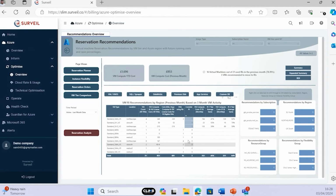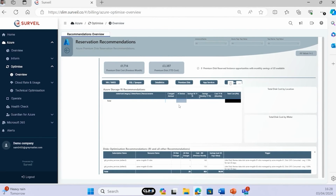It's not to say that you won't find other quick and easy wins elsewhere, but the utilization may be lower than the 90%. Just to quickly showcase the power of this platform, you can see that there are no specific reserved instance recommendations for premium disks. There are 2 reasons why that might be true. Number 1 is that there are no premium disks in the environment, or number 2, which is the case in this instance, is that it didn't reach the natural minimums. You need to have at least a P30 premium disk to be able to apply a reservation, and because of that, there were no recommendations.